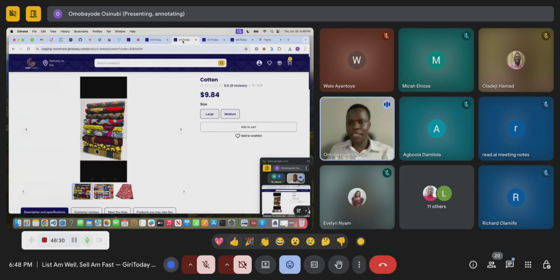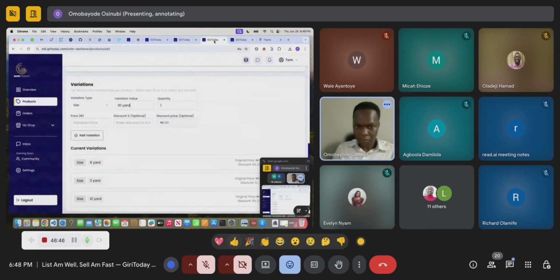That's better than having large and medium, because we don't know what large is, we don't know what medium is. So that variation is actually very wrong. And you find out that the buyer will not actually buy your products because it doesn't have a variation, or it has the wrong variation.